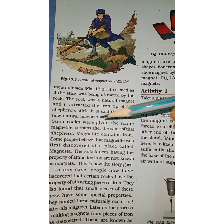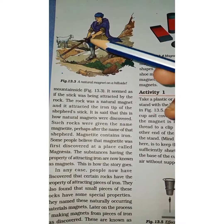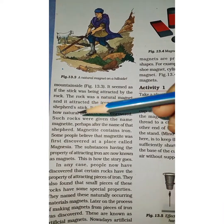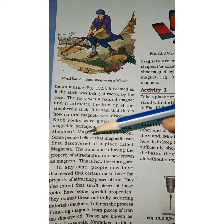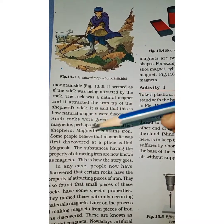It is said that this is how natural magnets were discovered. After this incident we came to know how the magnet was discovered. Such rocks were given the name magnetite, perhaps after the name of that shepherd. So after the name of the shepherd, the name magnet came.